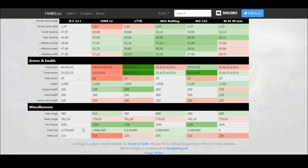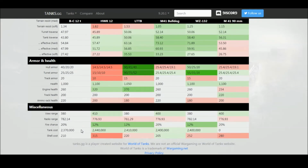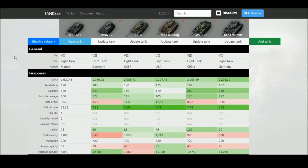So I'm getting tongue-tied here. So really, there's nothing special about this tank. It's either the worst of all the Tier 8 light tanks, or it's simply average. There's nothing here on this screen that says that this tank is better than any of the other light tanks, that this tank does anything better than the other light tanks. It is just a big disappointment, but this doesn't give you all the information.